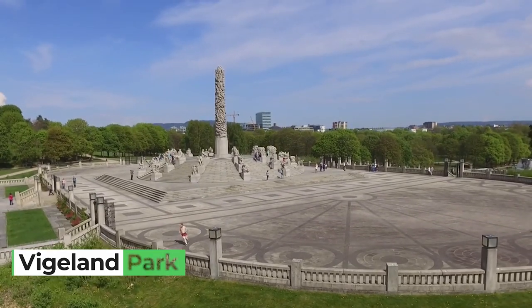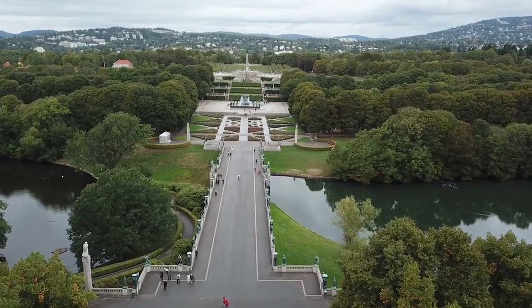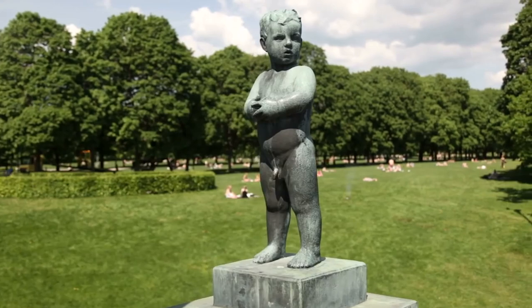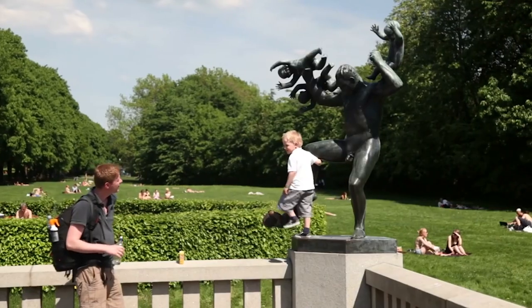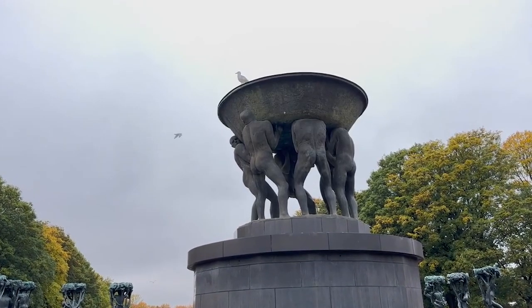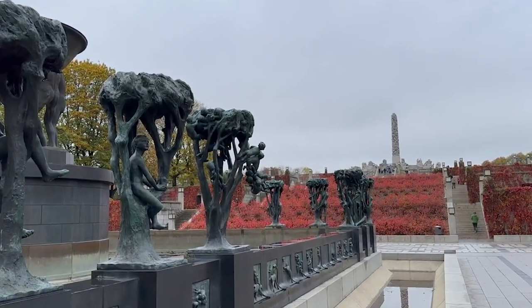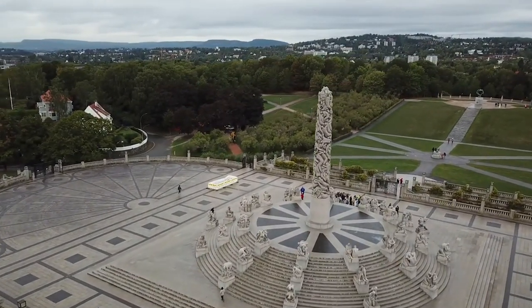Number 1. Vigeland Park. Welcome to Vigeland Park, a masterpiece nestled within Oslo's Frogner Park. Enter a realm where art and nature intertwine, showcasing the genius of sculptor Gustav Vigeland. Wander through a captivating landscape adorned with over 200 sculptures, each a testament to the complexities of human emotion and relationships. Marvel at the iconic monolith, a towering pillar of intertwined figures.